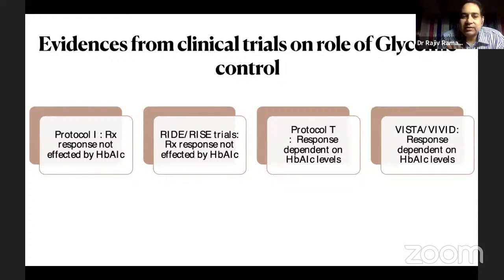If you see the trials which were done a couple of years back, the Protocol I and the RISE and RIDE trials, they didn't find any relationship between HbA1c and the treatment response in DME. But the newer trials, the Protocol T, VIVID, VISTA, they did find that people who have poor glycemic control tend to do a little poorer as far as anti-VEGF response to DME is concerned.